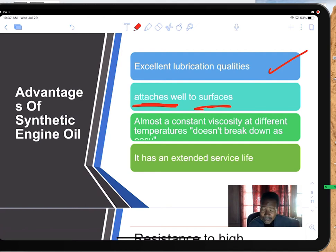Right, that's why some race car people and high performance cars use synthetic. Almost a constant viscosity at different temperatures, and it doesn't break down as easy. Standard oil will break down easier than synthetic, going cold and hot. Synthetic oil is not 100% consistent, but it's higher than standard oil.